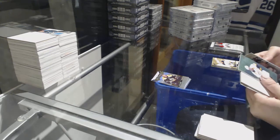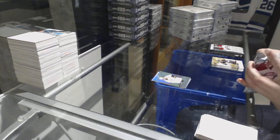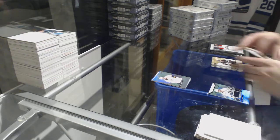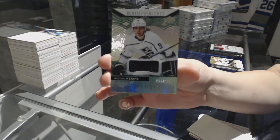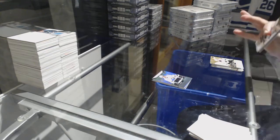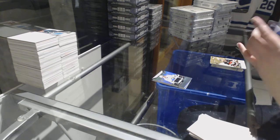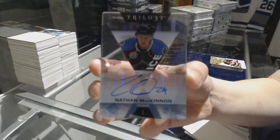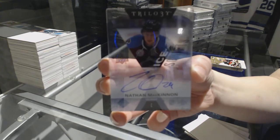Jersey number to 433 of Ryan Johansson for the Nashville Predators. We've got a rookie premieres jersey number to 399 for the LA Kings, Adrian Kempe. From 16-17 for the Colorado Avalanche, Nathan MacKinnon. Nathan MacKinnon, Ice Scripts Auto.